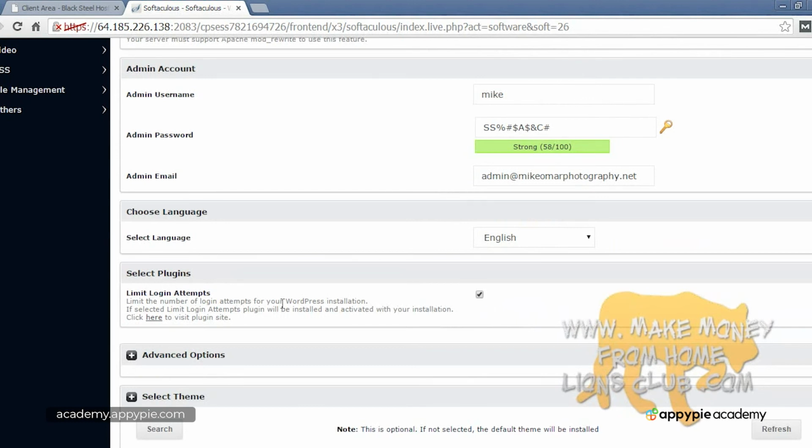So we're going to go ahead and check that. What this plugin does is when you go to your WordPress website and you want to make updates or whatever, there's going to be a login screen in the back end. That's where you're going to type in this username and this password. If someone tries to get in and they're incorrect more than 3 times, they're locked out of the account and can't log back in for, I think the default setting is 24 hours.